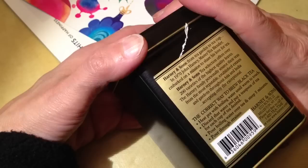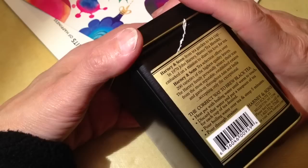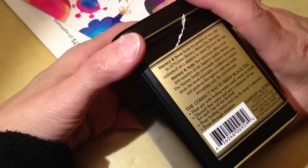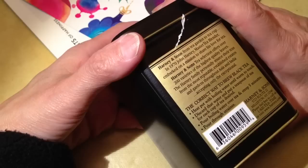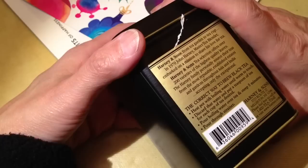The correct way to brew black tea: heat pot with boiling water until warm to touch. So I didn't do that. I did first thing wrong. Discard the water and put a teaspoon of tea for each cup of tea desired. I didn't do that. I did the second thing wrong. Pour boiling water over tea and steep 5 minutes. I put boiling water. I did the third thing, 3.1 right and 3.2 wrong. Steep 5 minutes. I have done it already 10 minutes.